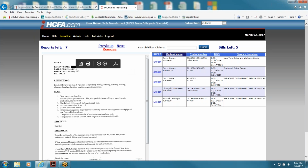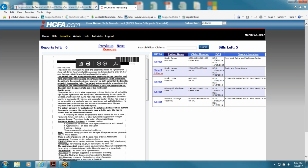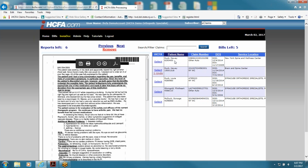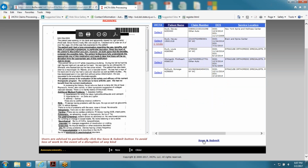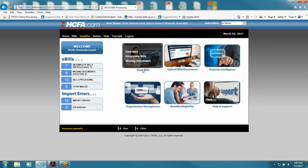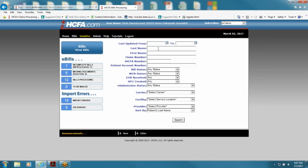Then it's just a matter of matching up the PDF with the missing bill, and you can hit select and add that and continue down the list. If you needed to alphabetize this, you can hit this and it will alphabetize that to make it easier for searching. And then at the end, you can save and submit, and it will attach the documents with the bills. If you go into View Bills, and then View Bills again, we do have various ways of being able to search for bill information.